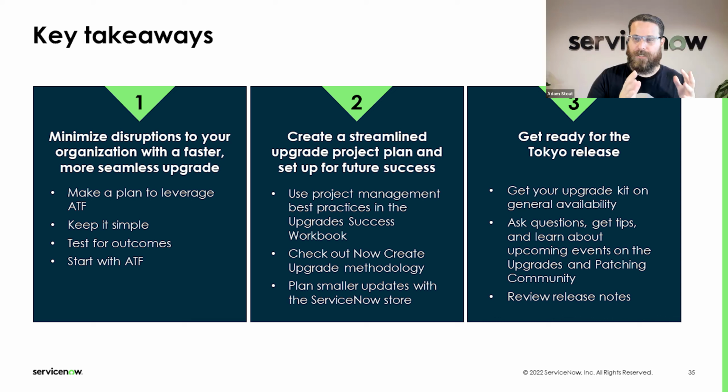Make sure we are set up for success so we know when there are changes in behavior and when they're supposed to be there, and we're advertising that and making sure that there's not changes in behavior that we don't know about, and that we're fixing them so that our users don't find unexpected, undesired changes in behavior. The streamlined upgrade plan: have a plan.